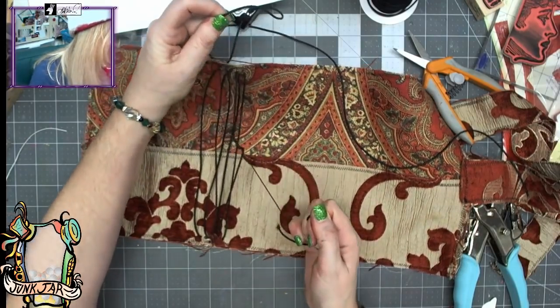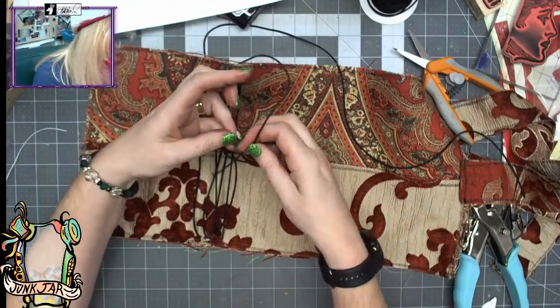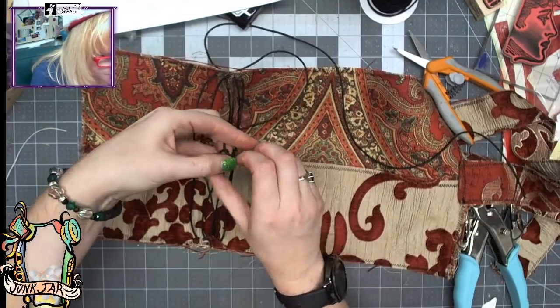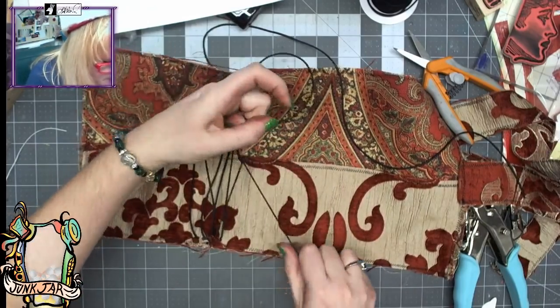All right, so I made a square knot, and I'm going to do it again. And I'm going to do it again.